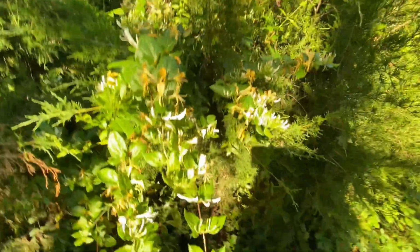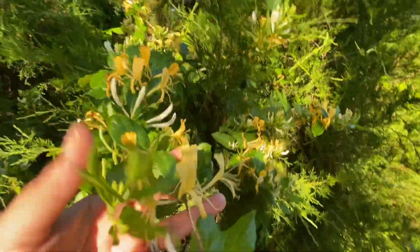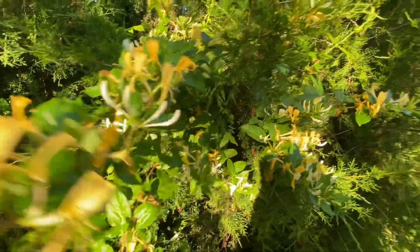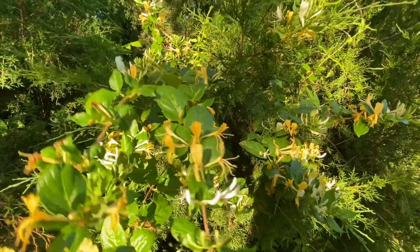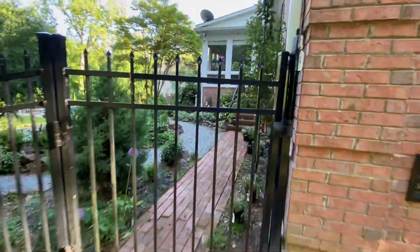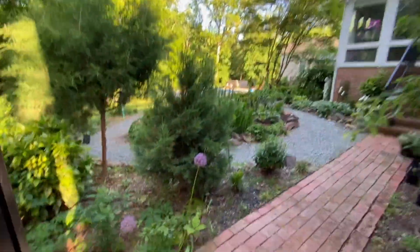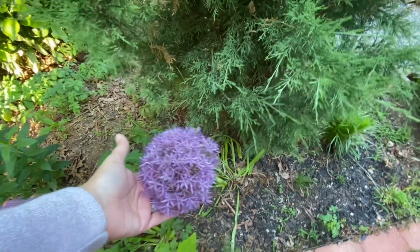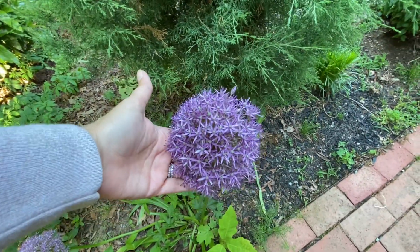We have honeysuckle everywhere in the woods. I mean, it's just growing like crazy, and it just smells so sweet, so lovely. A pinball wizard allium.